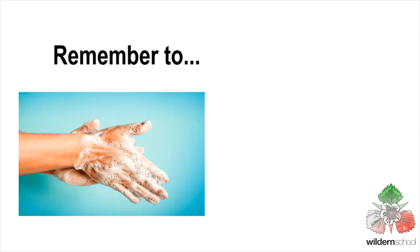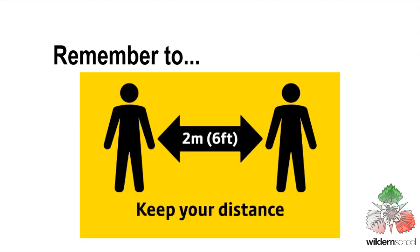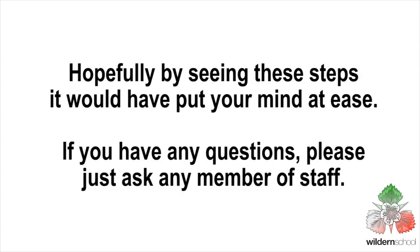Remember to wash your hands often, continue to wear your face mask when walking around site, and remain 2 meters apart from anyone who is not in your class bubble. After this initial test, you will need to have another test 3 to 5 days later in order to confirm the initial test. Hopefully, by seeing these steps, it will have put your mind at ease. If you have any questions, please just ask any member of staff.